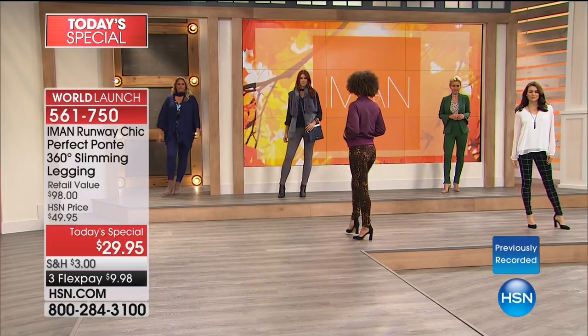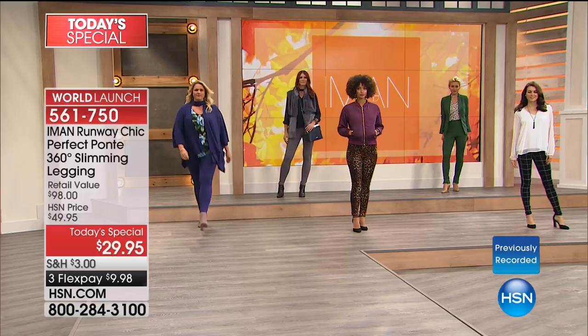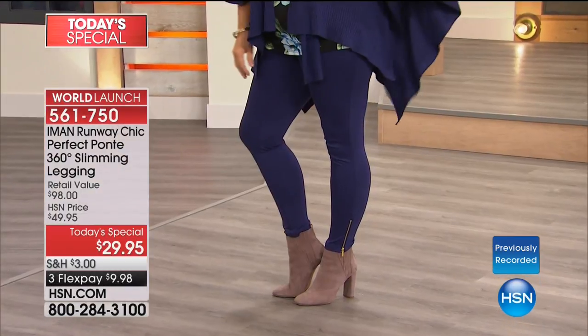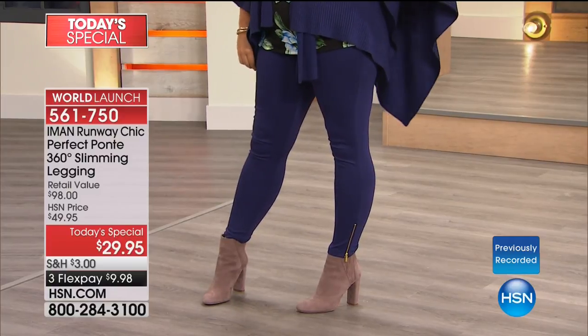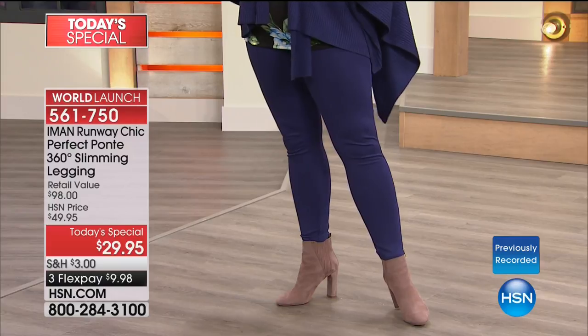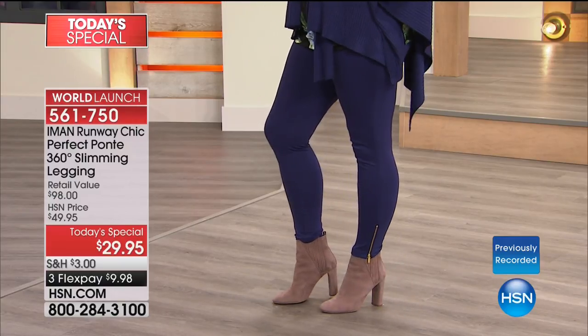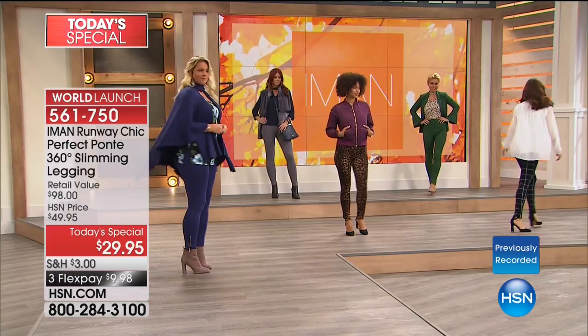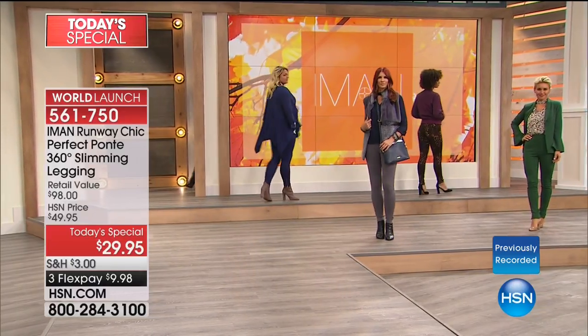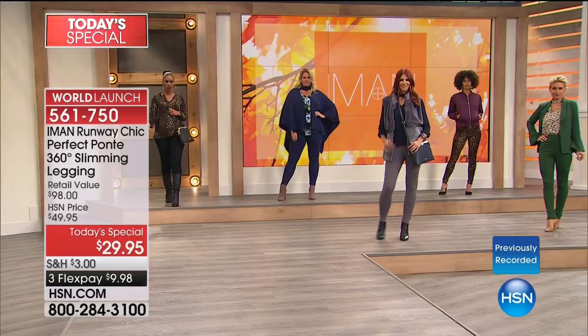So again, Iman really understands what I call the three C's. The classic clean lines, the comfort we all have to have. And then, of course, she's done something that nobody else does: she's got a cushioning system. There's actually a slimming system inside of this. So it's comfort, it's classic, and it's something that we all need to have. We need to have the perfect ponte legging.